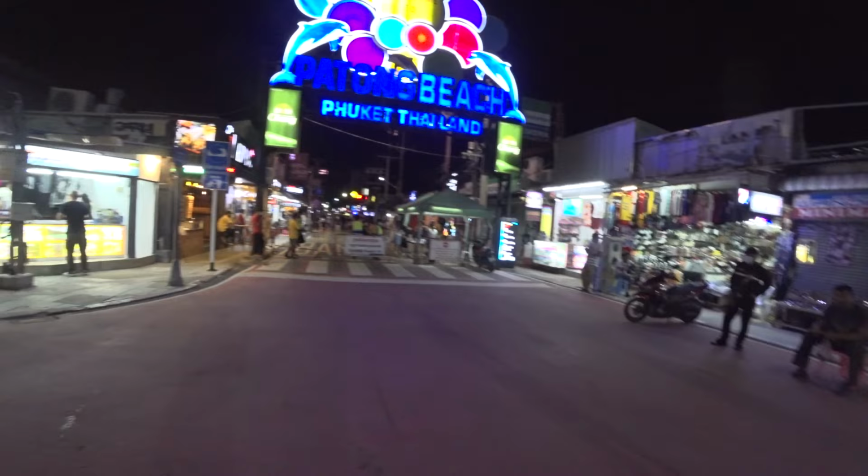Coming up here, this is like the main little area right here where all the main stuff happens. And then I'm gonna take you around the back side of Bangla Road. This is the beach side here. I'll take you around the back side. Hopefully there's no water on the lens. It's starting to rain a little bit.